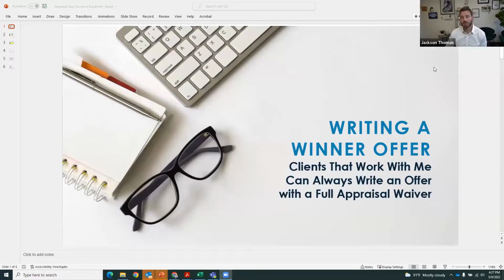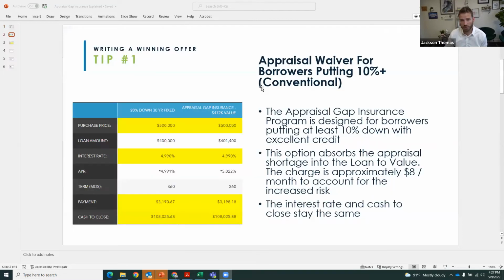So starting off, the concept here is that me and my team are here to help you have a higher likelihood of getting offers accepted. In this market, in my opinion, it's hard to get an offer accepted if you don't go with a full appraisal waiver. So here are some strategies to help you be in a greater position to do that more frequently. Number one, our first solution would be what's called an appraisal gap insurance strategy.